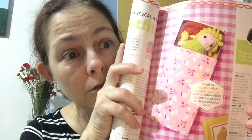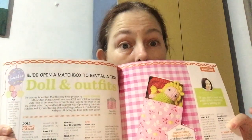Oh, do you remember, those of us over a certain age, maybe we did it whenever we went on holidays. Occasionally I would go to the local newsagents or craft store in the holiday town that we were visiting, and they used to have dolls in matchboxes. Well, this is the pattern for the doll in the matchbox. So I think I might have to do that because that just takes me back to my childhood. So I'll definitely be doing that one.